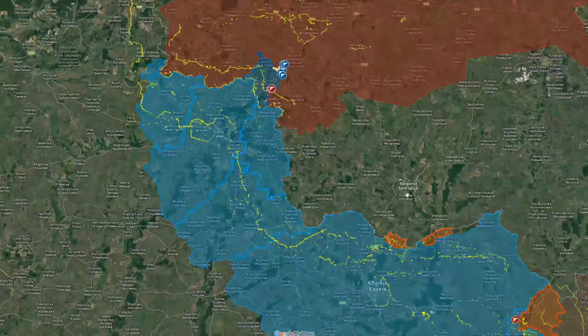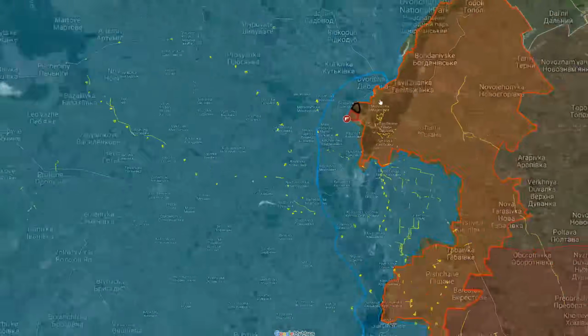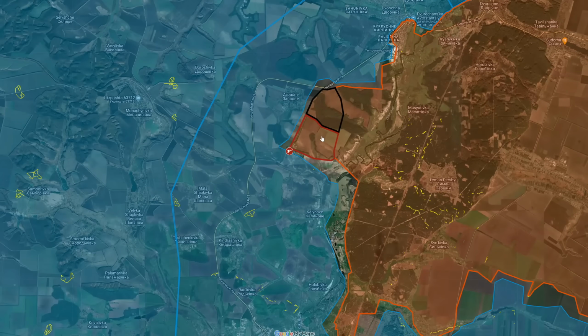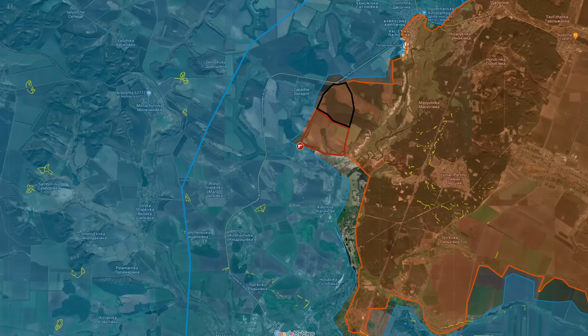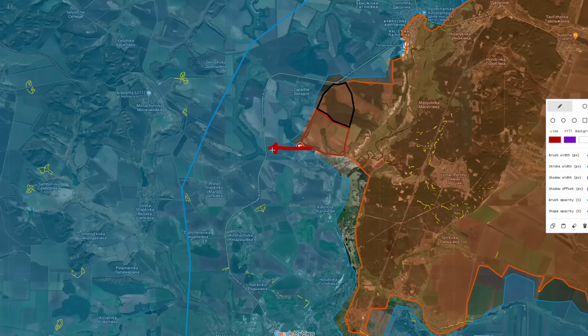Moving on to the eastern section of the front line, the Russians have expanded their foothold across the Oskil River line, their bridgehead further in a southern direction, bypassing Zapatne and looking to gain control over the road. This will isolate Zapatne completely. This will allow the Russians to gain control over Zapatne and then push towards the Orishne in the north and Kupiansk in the south.